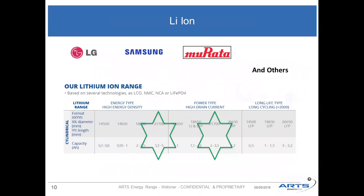The other important point is about power type. In fact, the manufacturers have also designed some power type cells in the same format, the 21700.